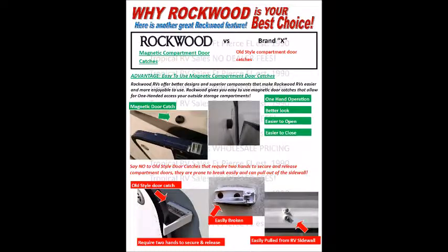Okay, I want to tell you about the magnetic catches that Rockwood use. It's such a little thing. It's so easy to overlook, and you don't appreciate them unless you've had experience with the standard baggage door catches, and you know the problems associated with them. These catches are designed to hold your outside compartments open, and they swing upward. So you need something to hold them back against the side of the unit, or it's going to be real difficult to get stuff in and out of there.